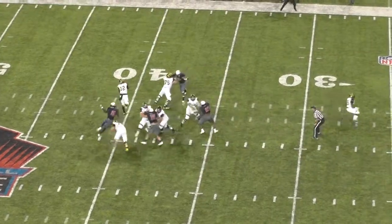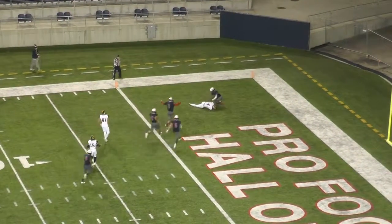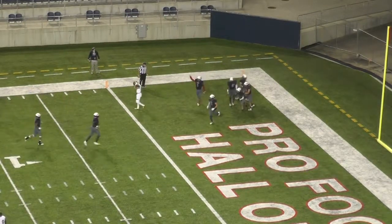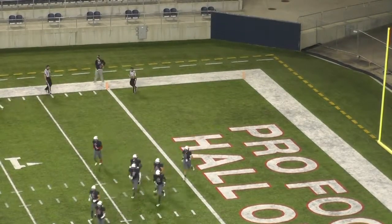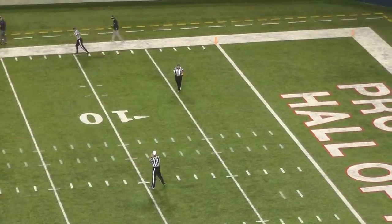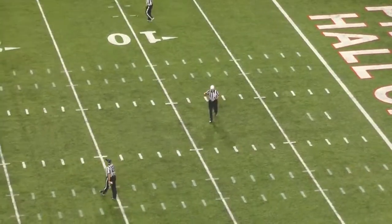And Cantini goes deep. Picked off. Okay, right there by the Pioneers. It was Grant Russell that threw the ball deep for Cantini, and it was picked off. So, man, that's amazing. Here they're driving down the field, getting 5 yards, 5 yards, 5 yards, 10 yards, 5 yards, and bam, they throw a pick in the end zone. That was great for the Pioneers.